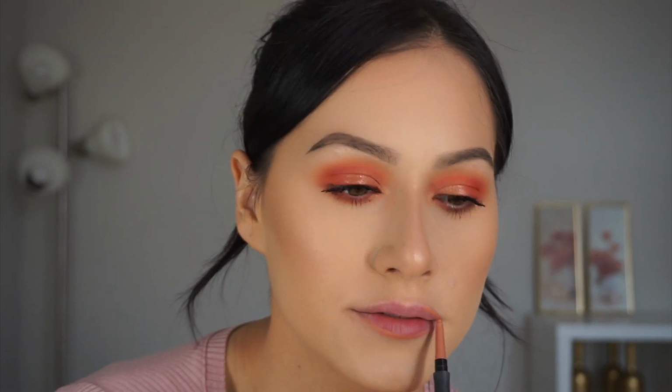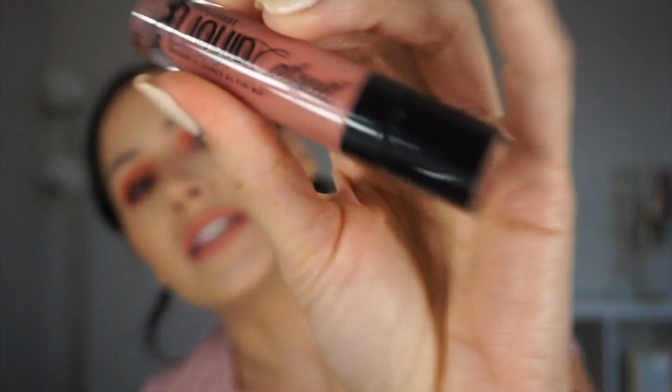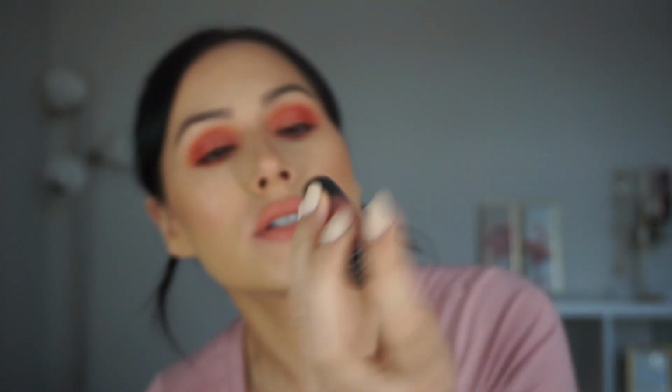But I'm gonna take this off after all that work, and we're gonna put on the real lip that we're gonna wear with this look. I'm gonna be going in with this LA Girl lip liner. These are so good. This is in the color Forever Bare, and I'm just gonna fill in my lips. So I forgot to hit record when I was doing my lips, but the color that I have on is this liquid lipstick from Wet n Wild in the color Nudist Peach.